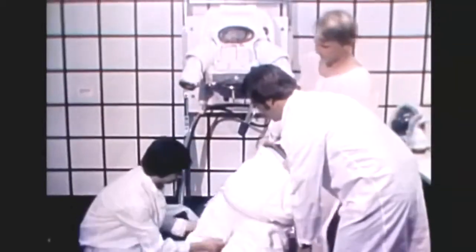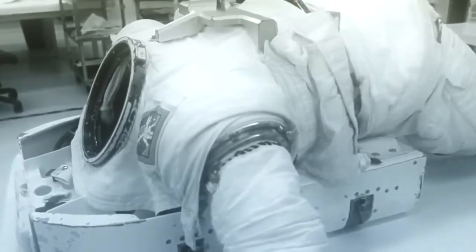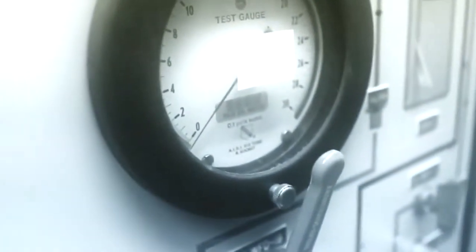It was in the early 80s, and the program was still kind of at the development phase. We had not gone through certification yet. We hadn't flown the first shuttle flight yet. So we were still building and learning about this spacecraft called the EMU. One day we were testing the spacesuit, the first time with oxygen. It was getting ready for a human test later in the week. And this test was to turn on the SOP, which is the secondary oxygen bottles.